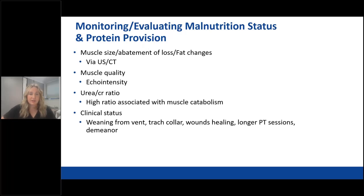When we talk about monitoring and evaluating our patients for their malnutrition status, again, I think serial measurements of bedside ultrasound will be important, as well as capitalizing on any CT imaging we have to evaluate the muscle size and quality. Also, a newer measure showing promise is urea to creatinine ratio, where a higher ratio is associated with worsening muscle catabolism. But at the end of the day, the clinical picture of the patient is so important.